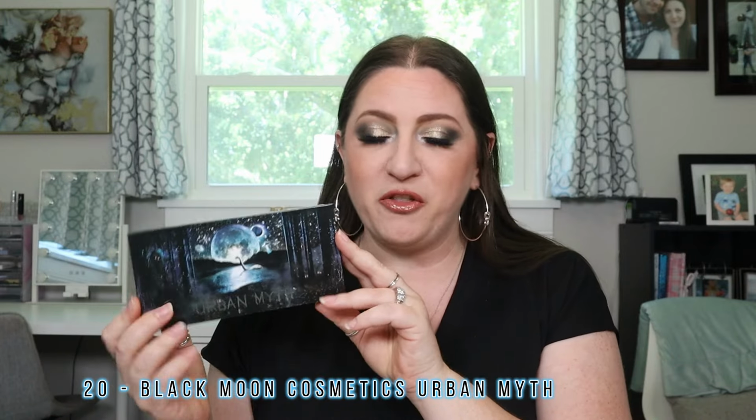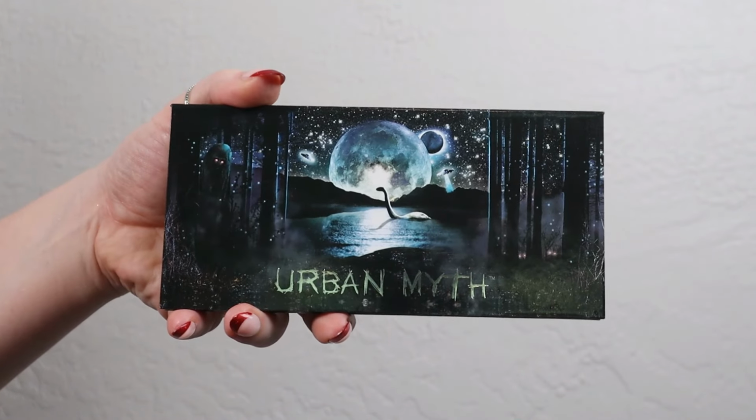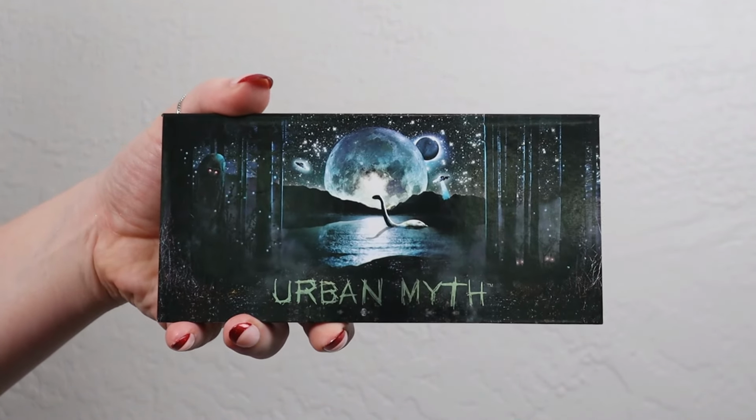It's the Urban Myth palette. I think this palette's about 3 years old from when it released. It's really a cute concept. The packaging is really cute. It's got the Loch Ness Monster, you know, it's just the idea of it is really cute. The packaging itself is very sturdy. Inside has a mirror of a little spaceship. I like the color story here.